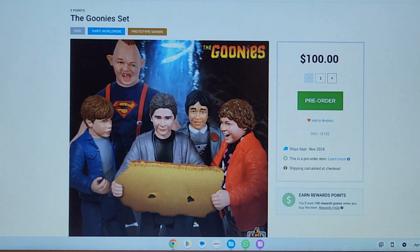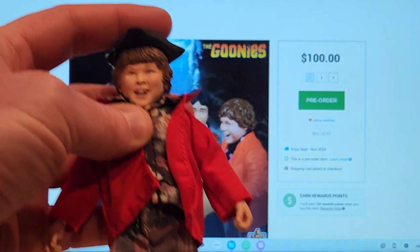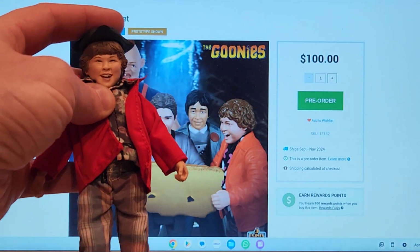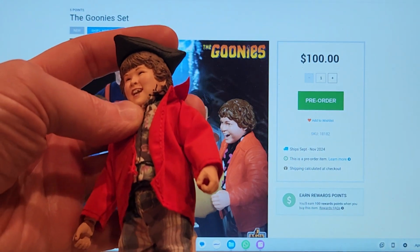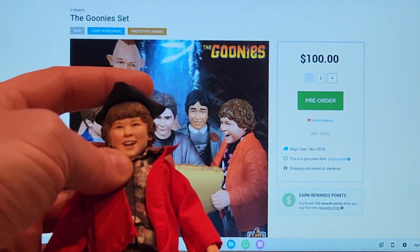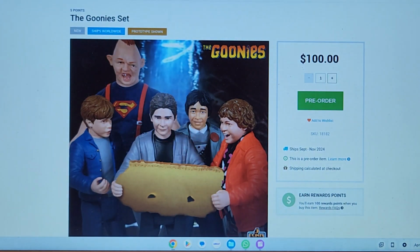And I also have Chunk with his pirate hat. So again, soft goods. They are not tailored like a high-end Mezco figure, but it's pretty neat. And it never came out with the other figures, or the other characters. So these are, like I said, 5-point. They clearly are not the quality.